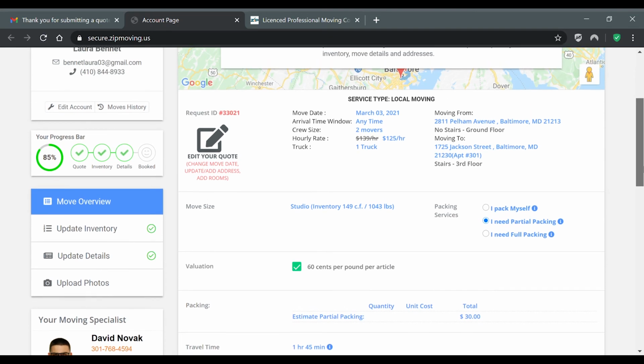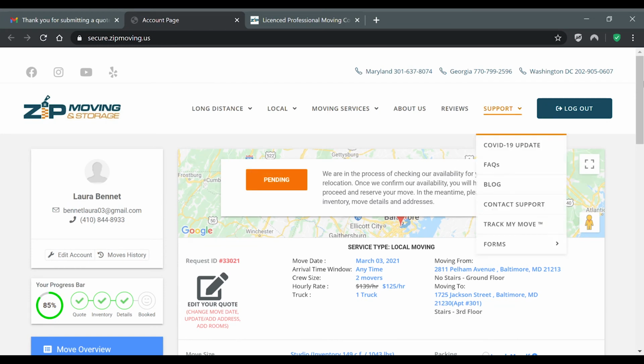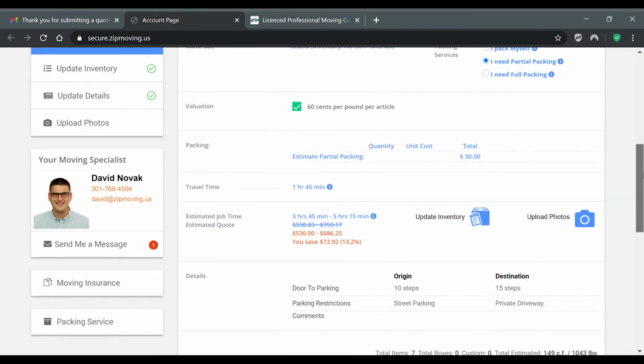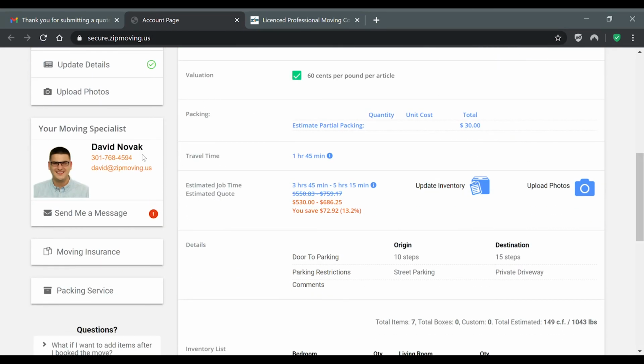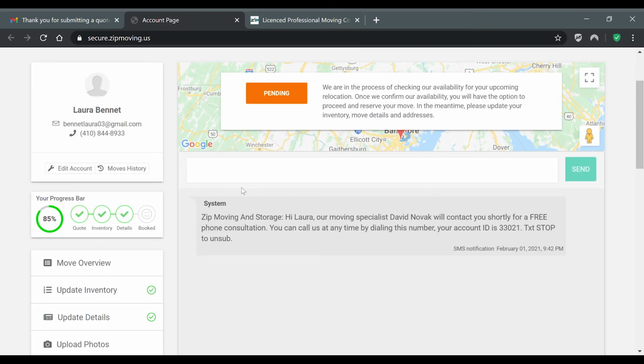Other than that, once you're ready to book your move, it is pending here. You can see it at the moment. Once you're all ready, we'll simply go ahead and message our sales agent. Perfect. Here, you can just message him from your account, which is super convenient.